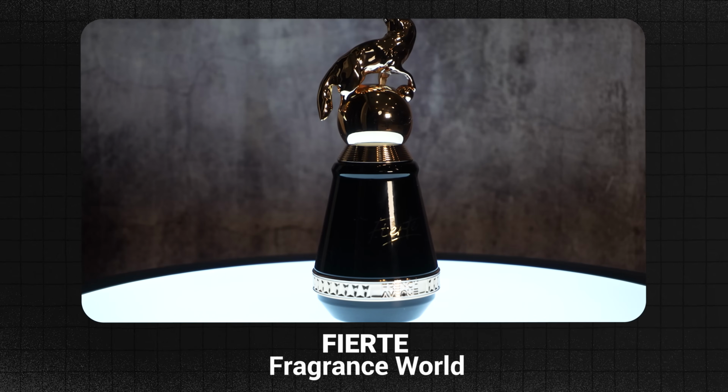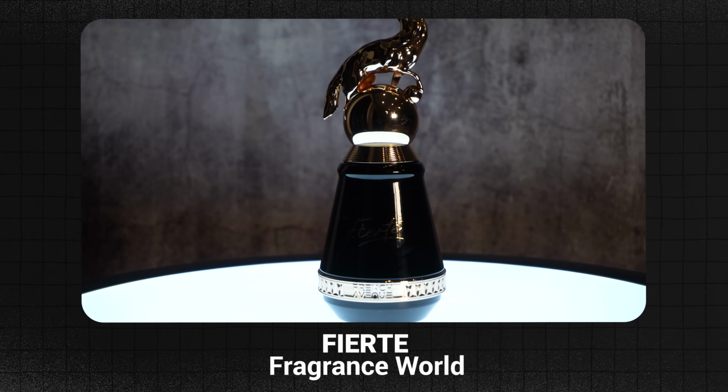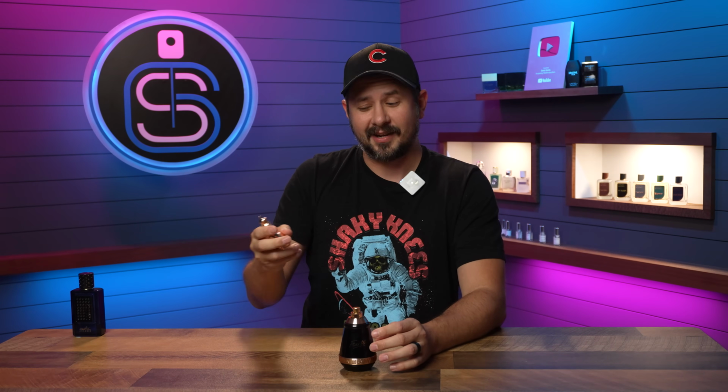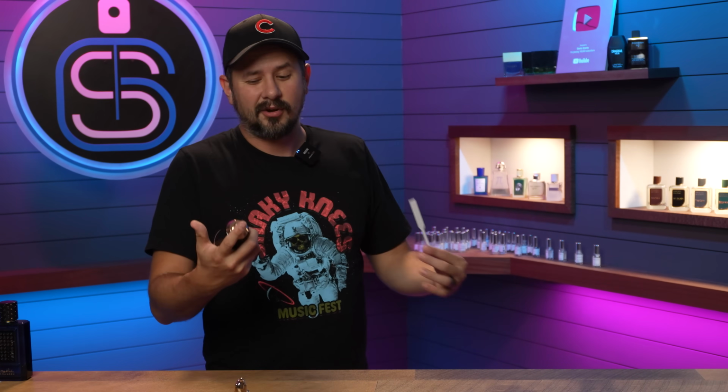This is French Avenue, which is part of Fragrance World, and it has this howling wolf on top of the cap right there. Interesting. Pretty heavy, honestly, you could do some damage with this if you really hated somebody. And this is a clone that I feel like was a long time coming.